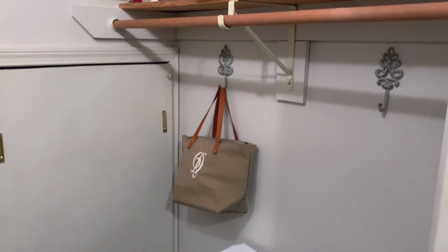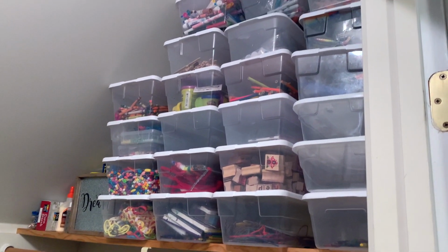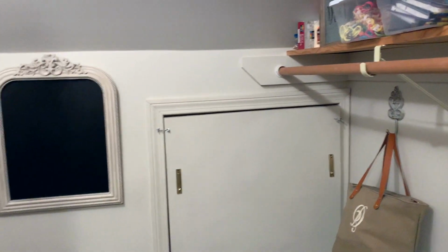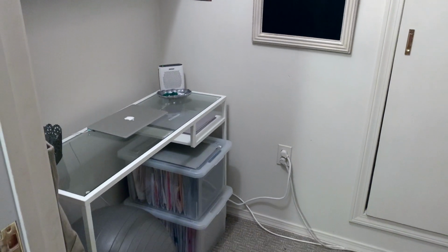We've got some crafts. I'll show you this, even though it's not related to movement. I guess it is a little bit, because we have to reach really high up anytime we want these crafts, but just to get a sense of the space. So this is the closet, but I use this as another space. So we have another desk in here.